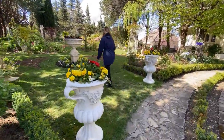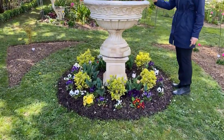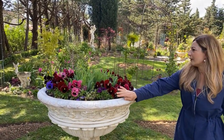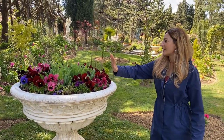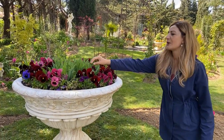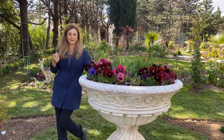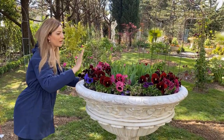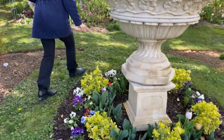Now let's take a look at this container, because oh, the tulips are coming out. If you remember this container in my previous videos, if you have been following, I planted all of these beautiful pansies on the edges of this container, and then the rest stayed empty because I planted lots of tulips in the center, and we are going to have a tulip explosion, because I think there are like 60 tulip bulbs in there. So they're all coming out, going to be very, very pretty. More tulips coming out here.